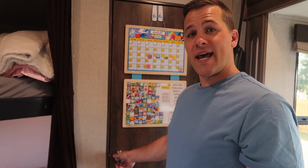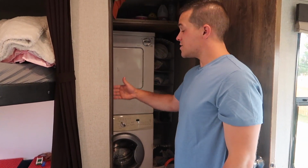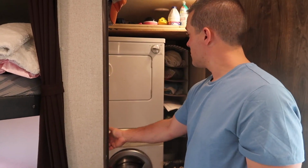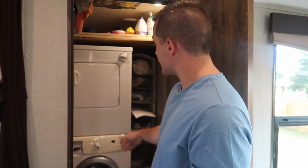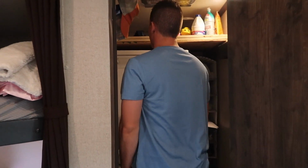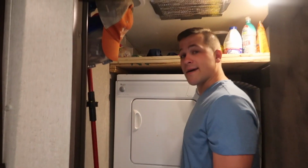Another awesome addition that I made because I'm awesome is the laundry room. This used to be a half bath, but I converted it into a stackable laundry room. And you can even stand in it, like show them there's room. I'm 5'11", almost 6 foot, and it's actually pretty comfortable.